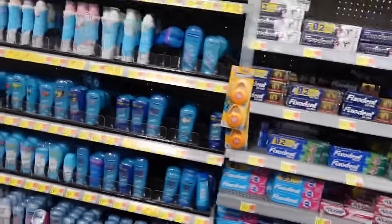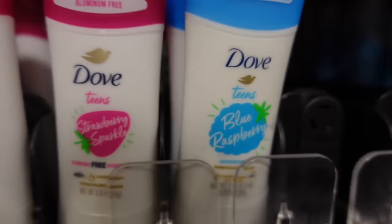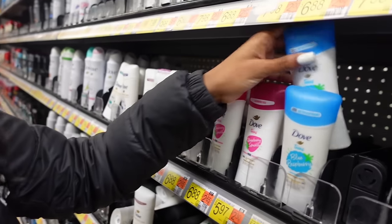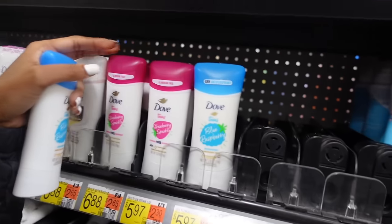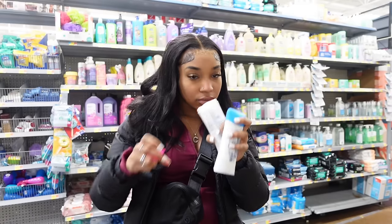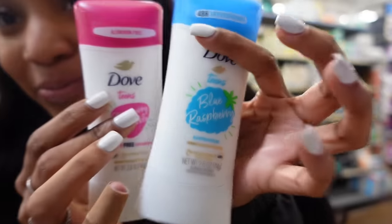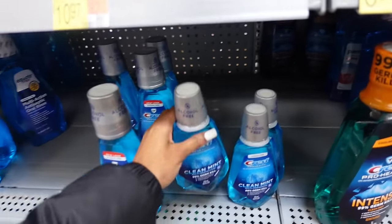Okay, now we go into deodorants and they have it. Y'all, I don't care that it says teens. I love this deodorant. When I say this smells so freaking good, I'm in love with it. They got strawberry too. I'm about to smell that. This smells good too. Yeah, I'm gonna get both of these. These, I'll just keep in my car. I'll be getting these, but I have some of these. I wanna try this one, low key.